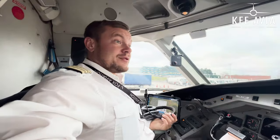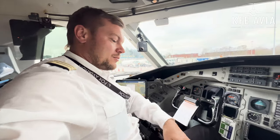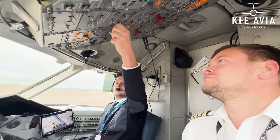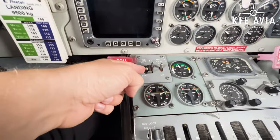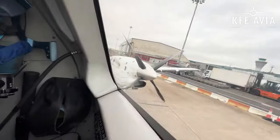After using reverse, we have to at least cool down the engine for 2 minutes with feathered propeller on ground idle. And it's about to pass, and you can shut it down. Switching off the fuel. Fuel off. Ignitions to off. Hydraulic pump goes to off. And beacon when propellers have stopped. Left stopped. Right. Beacon off.